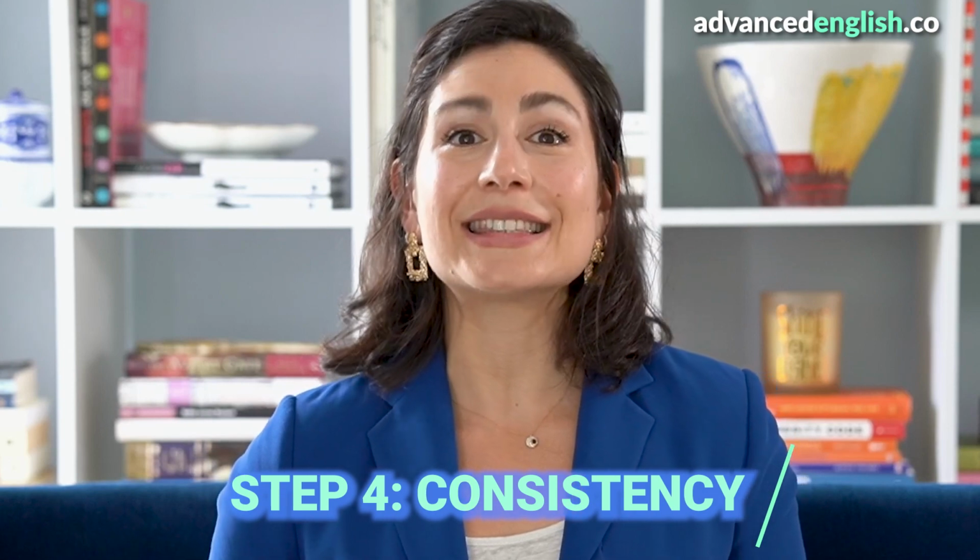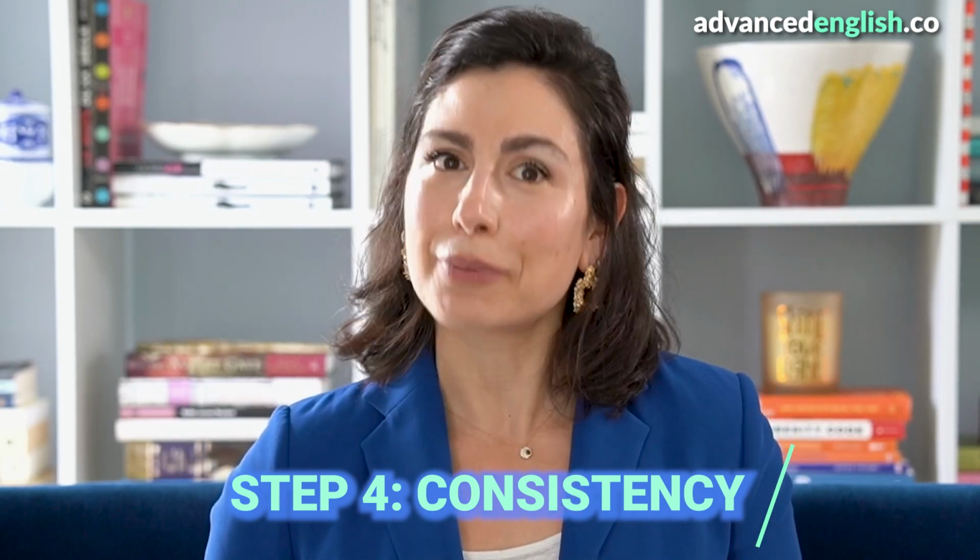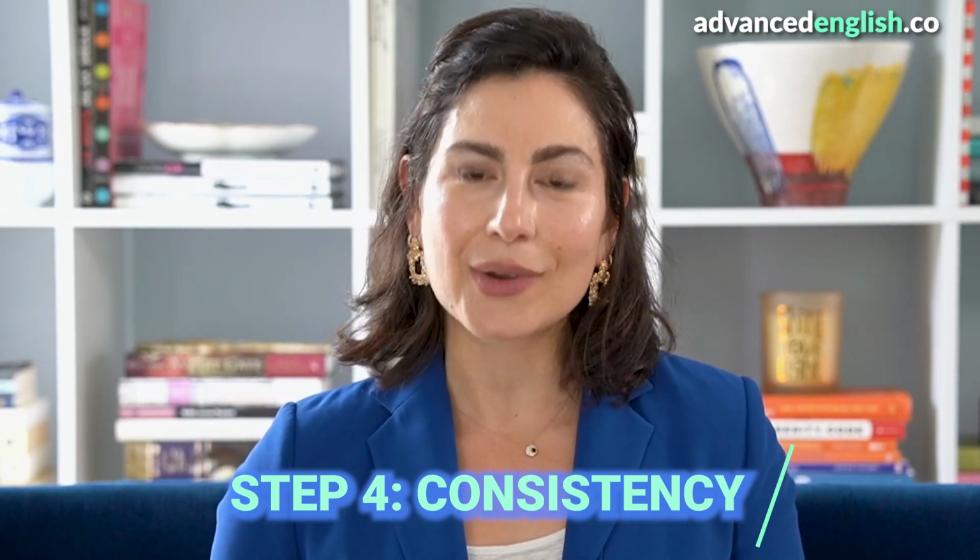Step number 4, consistency. This one is very important. You have to make sure that you are consistent. We can all get really good at something if we do it consistently. Choose any skill you'd like. If you show up and you put in the time and the effort and you do it day in and day out, you're gonna get good at that skill. So consistency is the name of the game. Show up and keep showing up.